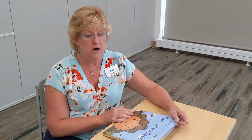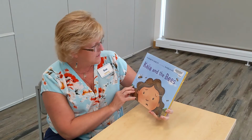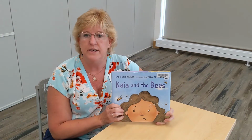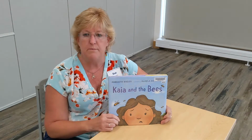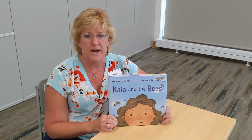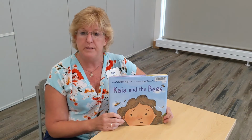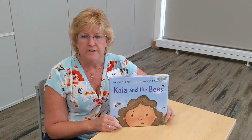This is our last segment on our books about bees. This book is called Kaya and the Bees. It's by Meredith Boltz and it's illustrated by Angela Dominguez. This book is about this little girl named Kaya. Kaya is brave most of the time. Her dad is a beekeeper, so they have bees on the roof of the house where they live.